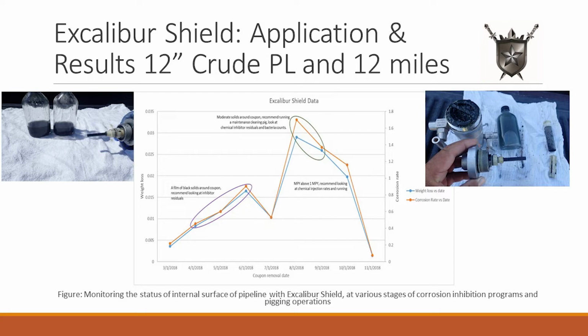So this 6 month is the picture we saw that we removed fluids from the Excalibur Shield in our coupon. We saw black waters and some little black slime around the coupon, about 0.8 MPY. And then we told them, okay, if you don't have a maintenance spring program, it's time to incorporate one, and boom, the corrosivity went down.